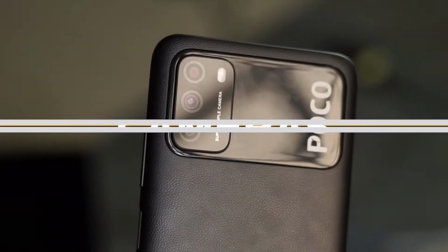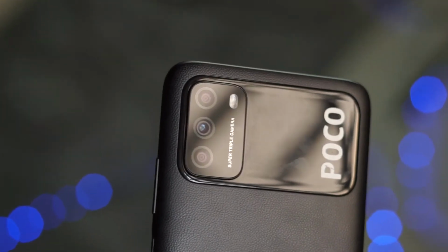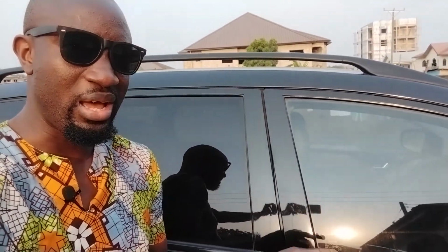Now let's look at the cameras. The back of the phone has 3 cameras. Well, they work well when there's enough light on the subject. For $150, you shouldn't be expecting like an iPhone quality from the cameras on this phone. They just work in good lighting conditions. In low lighting conditions, you get very terrible images, but when the light around you is pretty good, you are going to get a good picture.